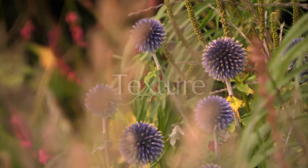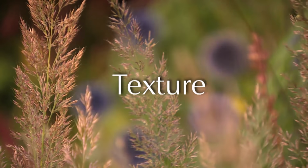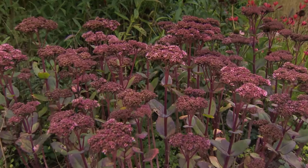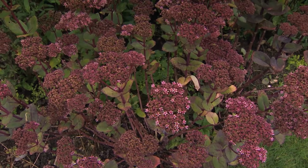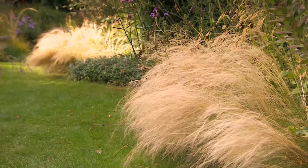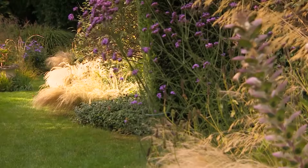In these gardens, the plants are grouped in blocks with strong contrast between their shapes and forms, but texture is also used to link the whole garden together. There are bold blocks of different textures like the flat-headed sedum, the soft grasses and spiky echinops. But it's repeating these blocks that helps hold the garden together and draw the eye.